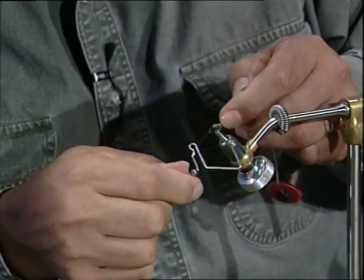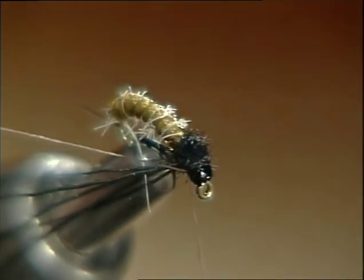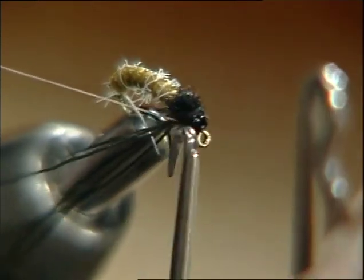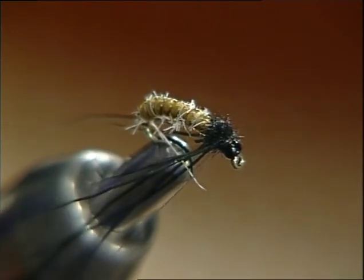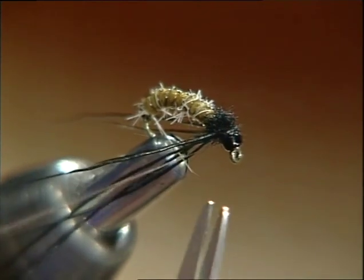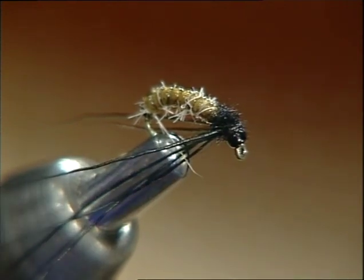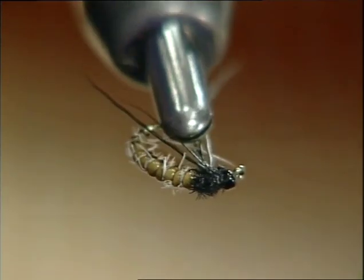So we go 1, 2, 3. That's really all it takes to finish that. Now, we'll trim that. And we're going to roll the fly just to take a close look at all the parts.